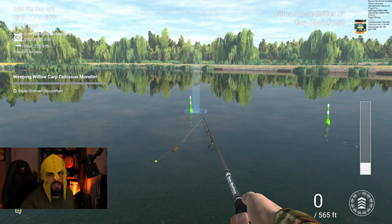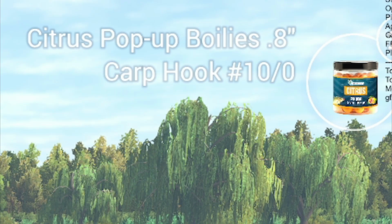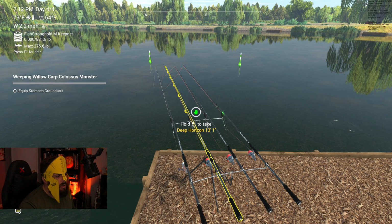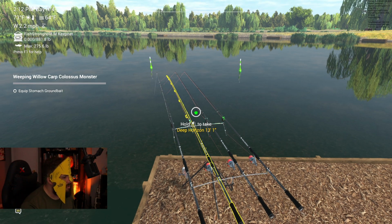Didn't expect a spotting to be such a Dr. Seuss, eh? This time being a sunny day, we're fishing citrus pop-ups. It's the way to go. Already having a lot of attention. But we did catch a lot of carp last time without the Colossus, so my expectations are not very high.